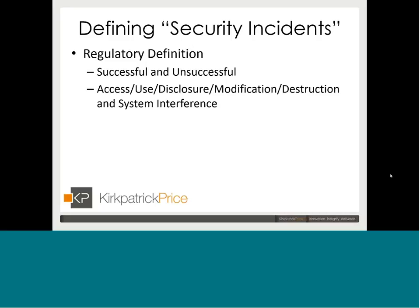And then the other part of the definition that's important is it includes a broad array of activities: access, use, disclosure, modification, destruction of information, or one that could be a little bit different than some of the other activities that we typically talk about with HIPAA, interference with system operations. So you could have an activity that doesn't actually access PHI or change PHI, but it just interferes with system operations enough to establish a security incident.